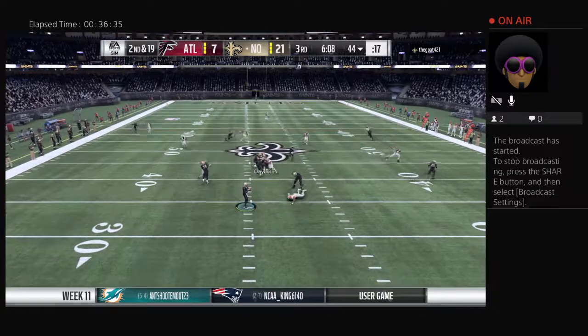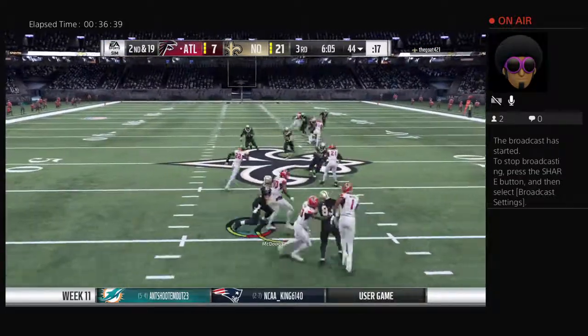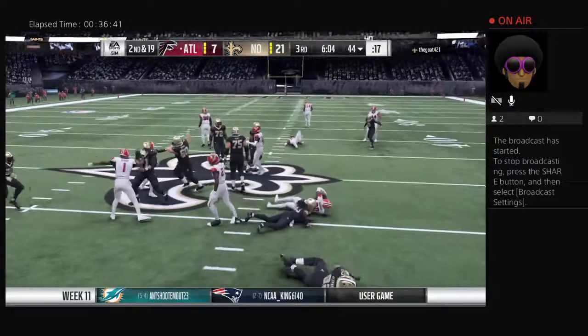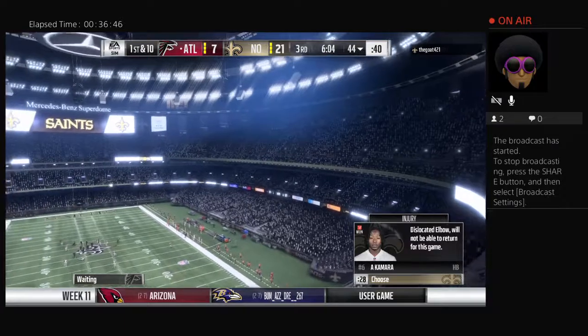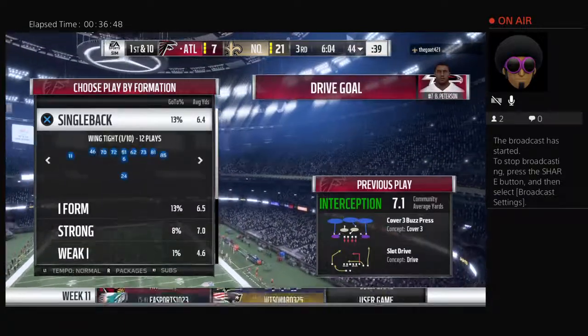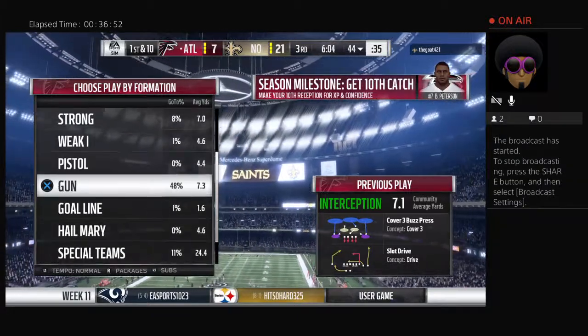Here's Breeze. Looking for Snead, and it's intercepted. Picked off by Brad McDougal. And his guys will take over at their own 44-yard line. First possession of the third quarter, an interception, so maybe a second-half tone setter.